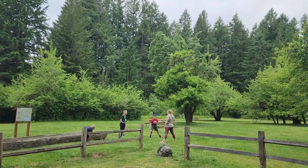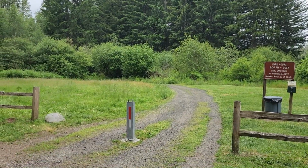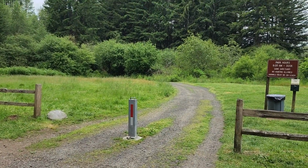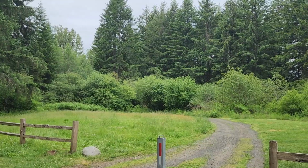My wife and my boys are doing some morning exercises out here. This actually goes to the campgrounds, but you can't drive through here. It's for the rangers, I believe. But yeah, less than a quarter mile down there is where the RV camping is.